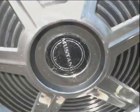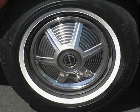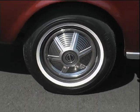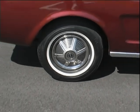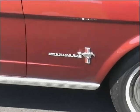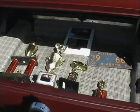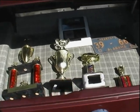But you take a car like this right here. If you buy it not looking like this, if you buy it just sitting somewhere with no motor, no transmission, or nothing in it, and no wheels on it, you're going to pay 3 times as much for it as it sold for new with nothing on it. That's right. Because everybody wants them.